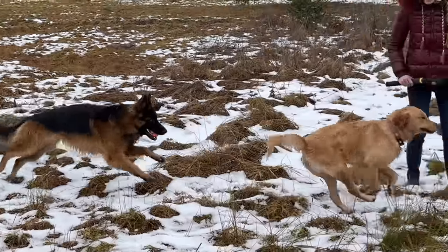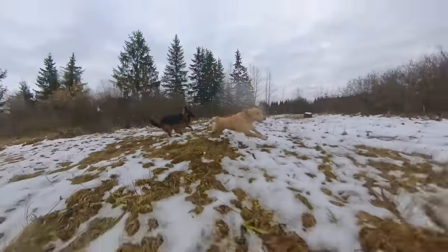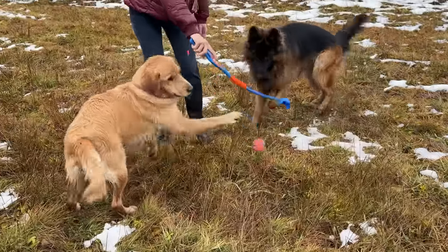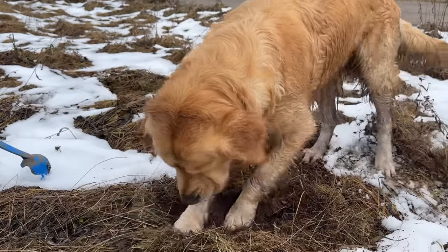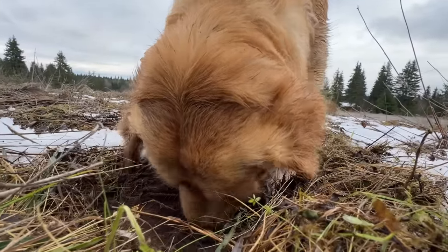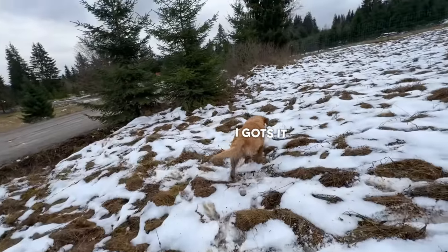Yes, good girl! Don't jump in the mud. Oh my! That was a serious hit! Do you think there's a hidden treasure under there? Well, I highly doubt that. Is this part of your morning workout? What did you sniff under? Is there a groundhog? What did you see there, buddy?